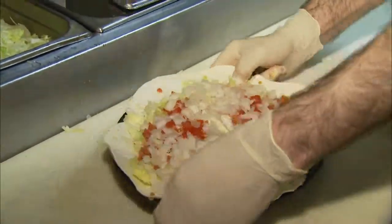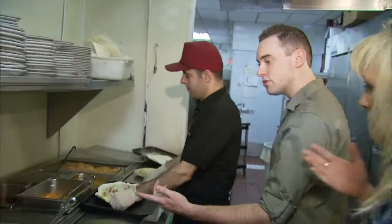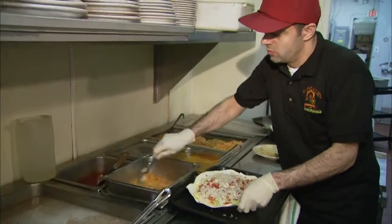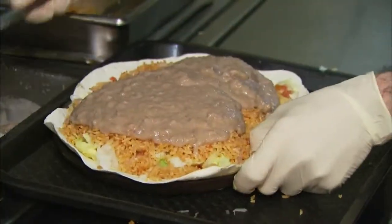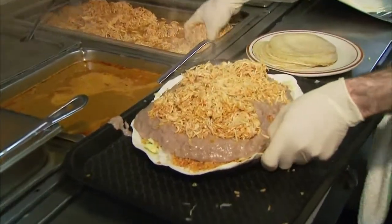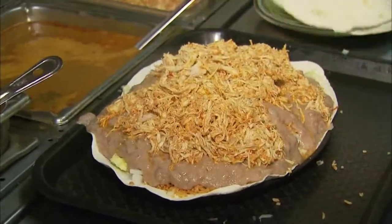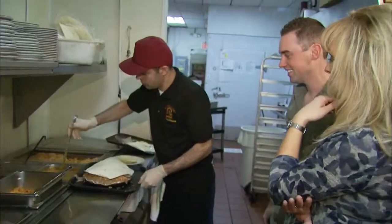Now we're going to move over to the meat. Here you get a choice of meat, whatever you want. You can choose ground beef, chicken, or shredded beef. Three choices, nice. And you put a little bit of rice on it. Then you've got the shredded chicken, seasoned, and one more layer of 10-inch tortillas. So chili sauce goes on top.